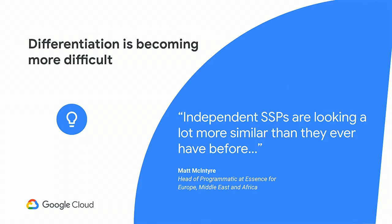The second challenge in this ecosystem is that differentiation is becoming increasingly difficult. Why? This is actually caused by what I would say 2 main reasons. The first is just the crowded nature of the ecosystem. There are more and more companies, we saw in that first slide, the infographic, more and more companies competing and specializing in the same space. As competition and scale increases, margins start to get compressed, and companies start to have to do more with less.